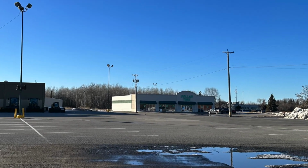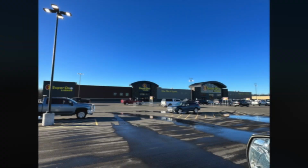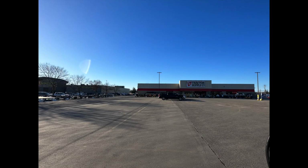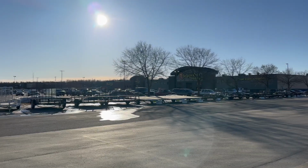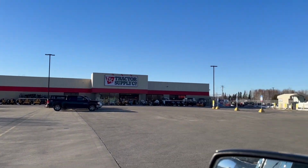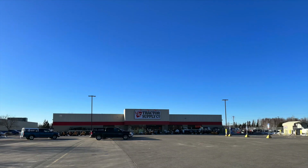But I'll show just a few images of the Super One Foods, and they do have a Tractor Supply Company here too, right next to the Super One Foods. I'm not sure if that was anything previously. It kind of looks like it might have been a Pamida or Shopko hometown perhaps at one point, but I'm not really sure, but right now it's a Tractor Supply. So that's just a quick look at basically what they have in International Falls as far as big box stuff.